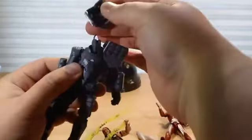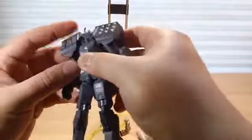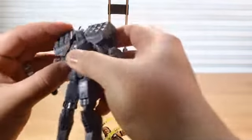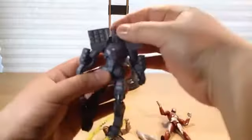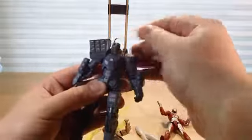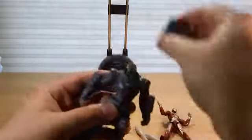Pretty cool figure. There's a lot of plastic on it, which is pretty cool. I can't seem to figure out how to lock this back on him for this side. It just comes off loose. Alright, anyway. So there we go. Articulation. He does have a ball jointed neck. You know what? I'm going to put those things aside for now.